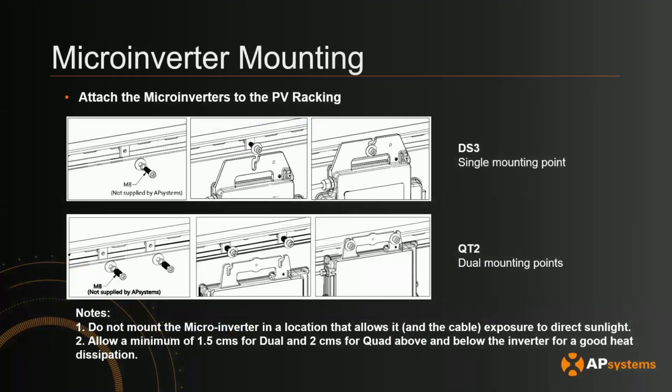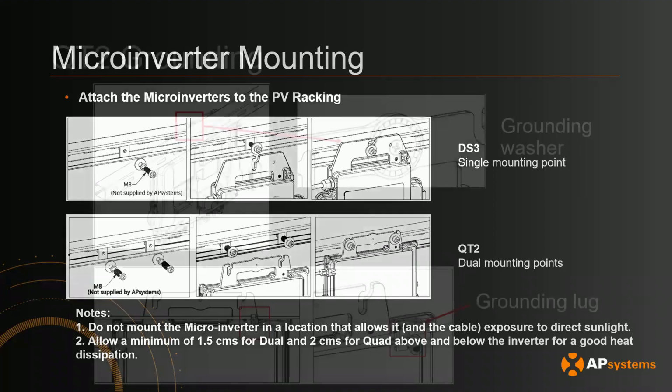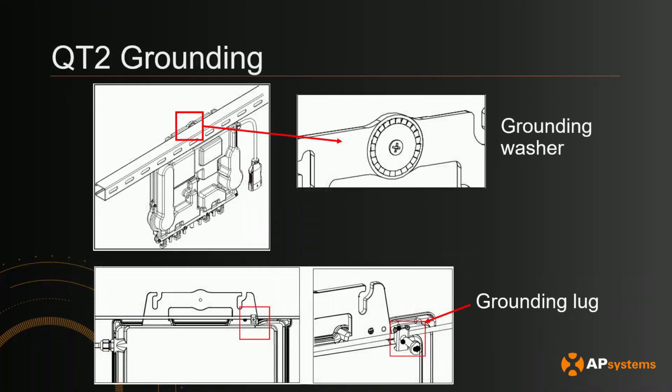Just ensure that you don't handle the inverter by the cable. We intentionally engineer these so that you can grab it by the handle rather than the lead. And so here we're doing the example. Our previous products had 2 mounting points, but to reduce the soft costs, we have 1 single mounting point. And there's going to be a WEEB and a lug for your grounding if you're in an area that needs to have the external grounding system. Right, so here's the image there for the lug in case you need that. Or most of our customers use the WEEB, the grounding washer that's included.